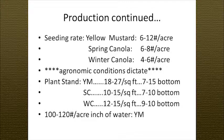On yellow mustard, I look at 18 to 27 plants per square foot as an optimum growth range. If I'm down around 7 to 10, pushing 15, then I'm still going to have a sufficient yield. Very similar to spring canola, and not quite as forgiving as winter canola. Water usage, you're looking at in that 100 to 120 pounds, maybe even a little higher for yellow mustard, compared with winter canola, you're up there in the 140 to 160.